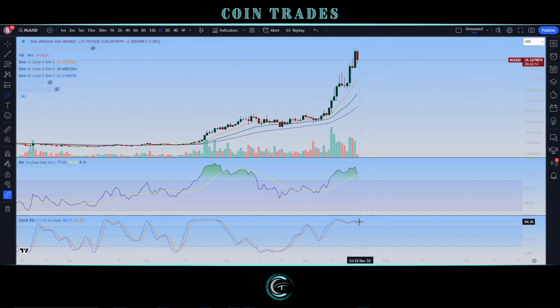Now looking down here on the bottom as well, stochastic RSI has been hovering substantially above the 80 line here on the daily. So we do have to actually see this oscillator at some point rotate down, just kind of like we saw when we did get overbought, a little period of slowdown and consolidation. Meanwhile, this oscillator retraced. So definitely a possible scenario and setup as well.